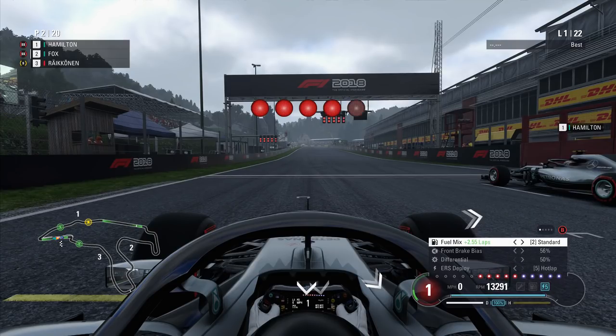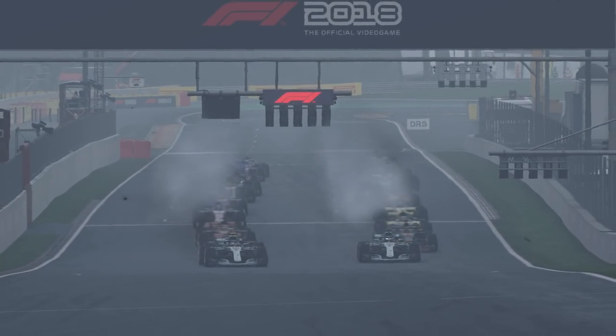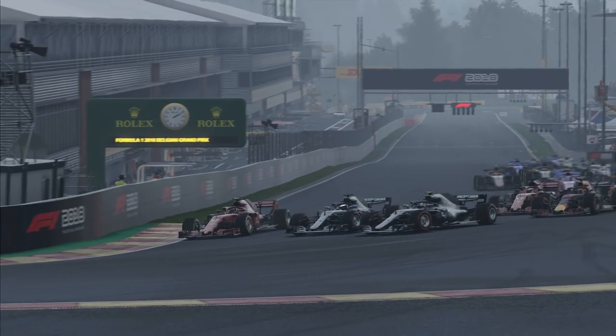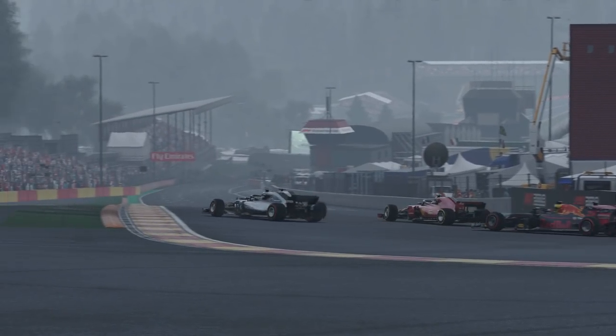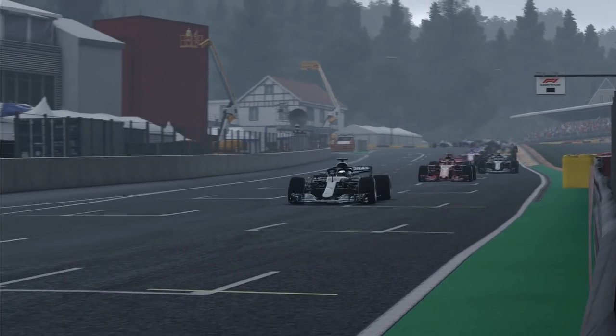We've got 4, now 5 red lights for this Belgian Grand Prix, and it's lights out. Here we go to start the Belgian Grand Prix. It's been a good start from us initially. We decide to switch over to the inside line. Raikkonen switches to that inside line. It's going to be three wide in towards La Source, but we carry more speed through the corner, and we've actually got the jump on Lewis Hamilton, and also, I believe, one of the other Ferraris as well.